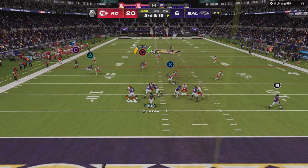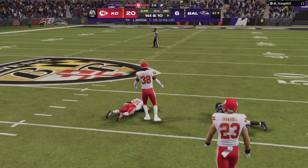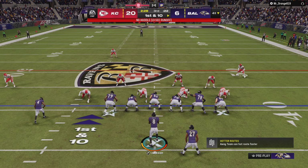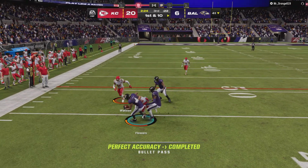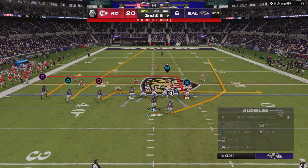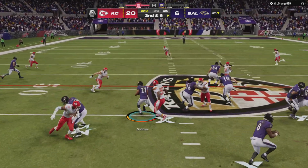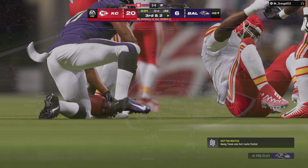From the gun, it's Jackson. He's got his target. That's complete. And they're going to get this beyond the 40 before he's taken down. And quickly, they get to the line. That's good for Baltimore. He'll get this to Flowers, left side. 2nd and 6. A give up the middle to Dobbins. And he's going to bowl his way forward to the 48.